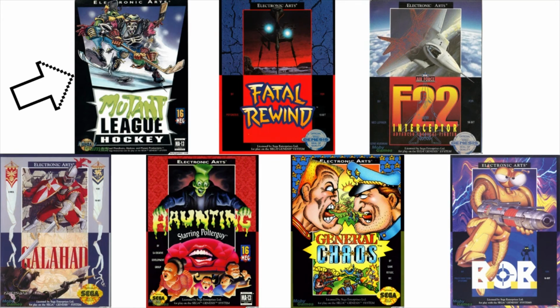Mutant League Hockey, which will segue into the next one actually pretty well. Mutant League Hockey actually changes the size and shape of the frame, more so than, or actually I don't think I saw any game that really changed that box. Which makes it a really interesting little title, and I'm still trying to find a copy.